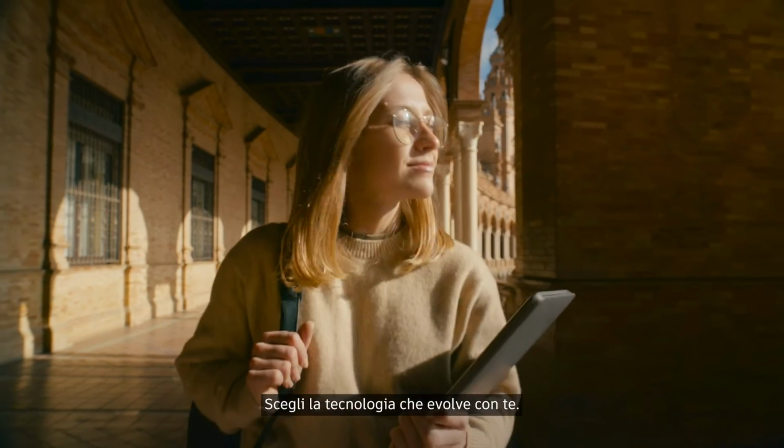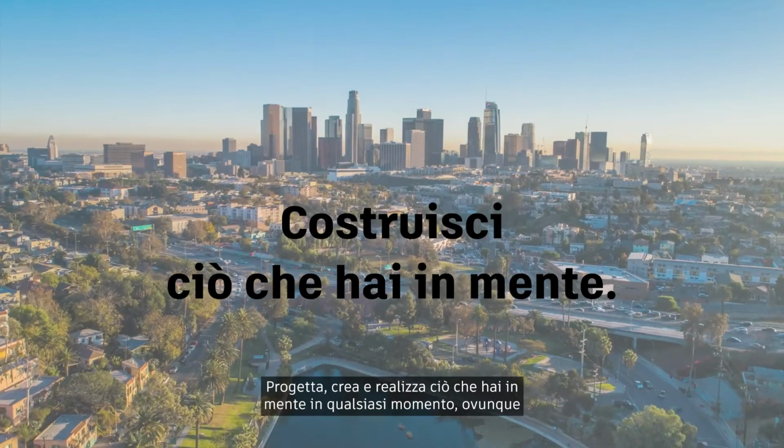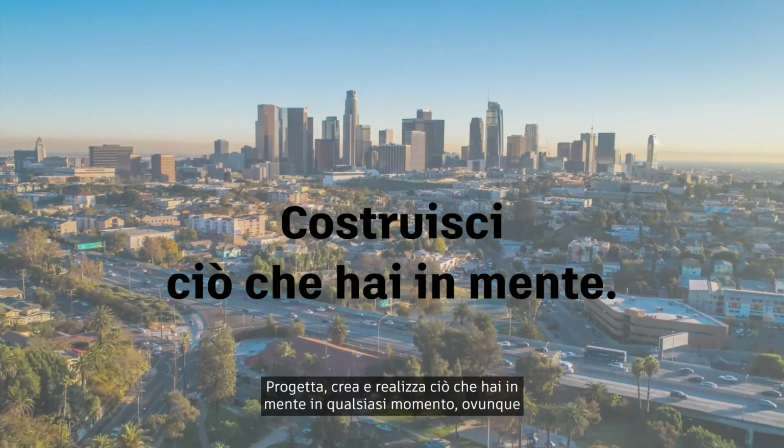Take the next step with technology that evolves with you. Make, create, do, build what's on your mind, anytime, anywhere, with AutoCAD Web by Autodesk.